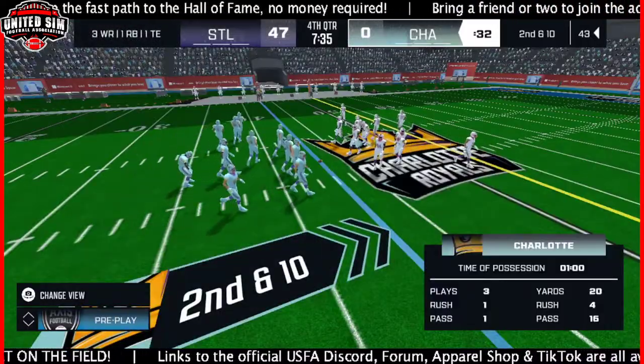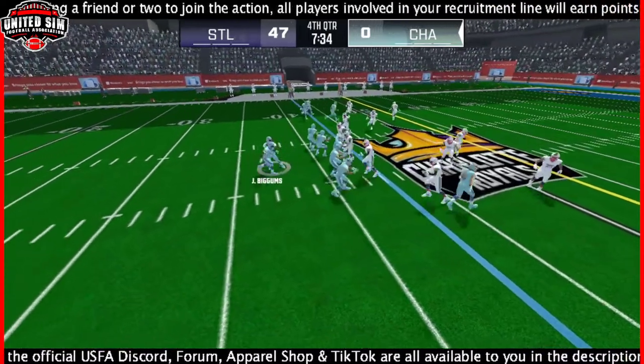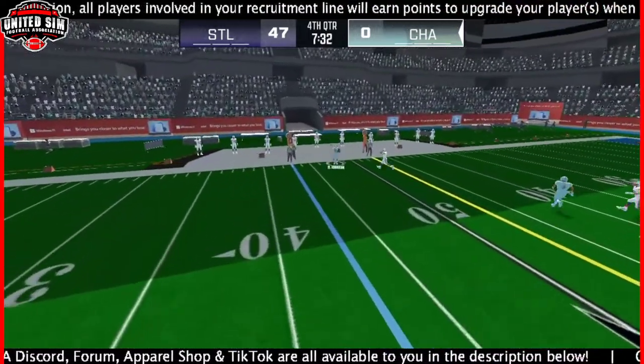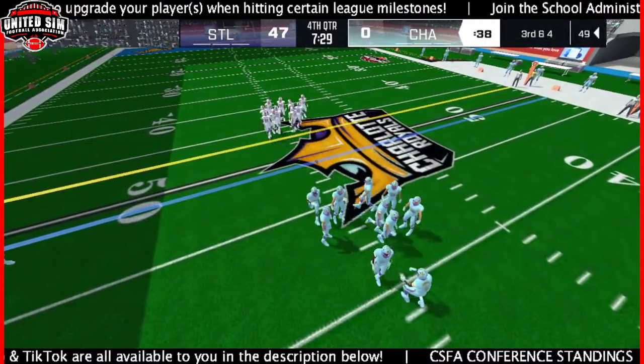The home team comes out with a single back. He drops back to pass. He's tackled by number 27. That will bring up third down.